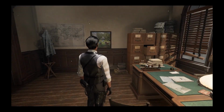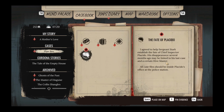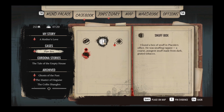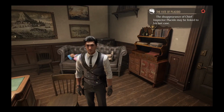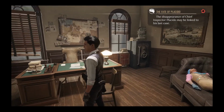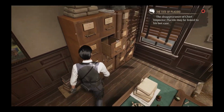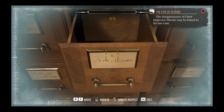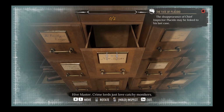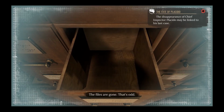Let's pin some evidence as well in our casebook. So we'll pin this, and we've got the stuff that we found. Let's do a little ping. Oh, yeah, we've got an open drawer here. Hive Master. Looks like he's emptied out the files. Hive Master. Crime lords just love catchy monikers. The files are gone, that's odd.